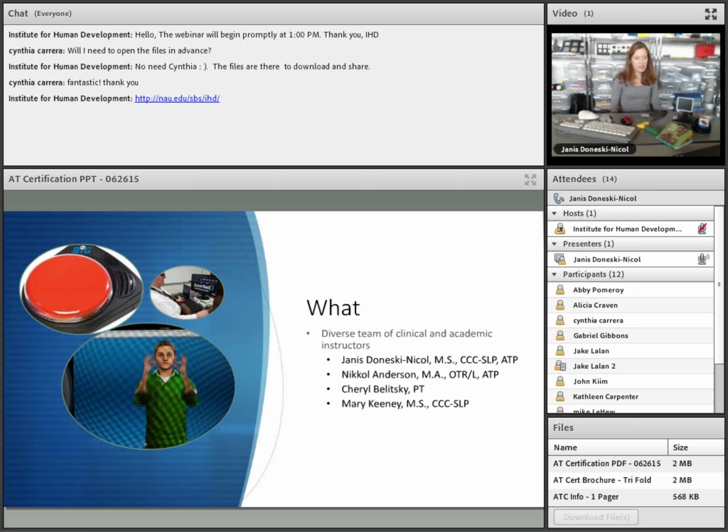When you look at all of those professionals there, we actually bring together a comprehensive interdisciplinary team that should be working in the field of assistive technology, conducting evaluations and implementing assistive technology. We're not just an academic group, we are actually a practicing group, and we all do work in different areas across assistive technology.